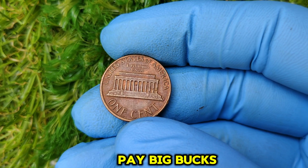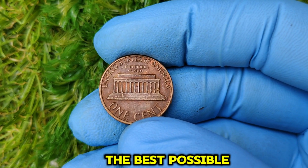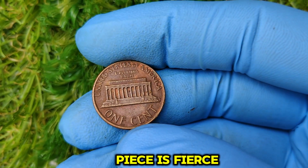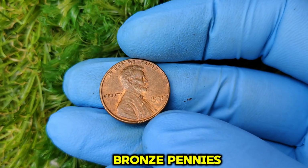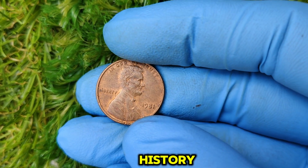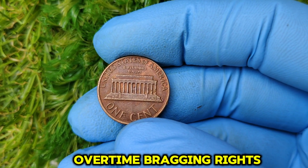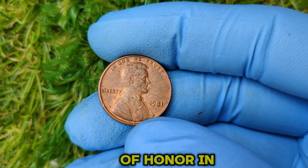What makes collectors pay big bucks? Collectors are passionate about filling their collections with the best possible specimens. For modern coins like the 1981 penny, the competition for a top-grade piece is fierce because of historical significance. As the last full year of bronze pennies, the 1981 cent holds a special place in numismatic history. Investment potential: high-grade modern coins have shown strong appreciation in value over time. Bragging rights: owning one of the finest examples of a common coin is a badge of honor in the coin collecting world.